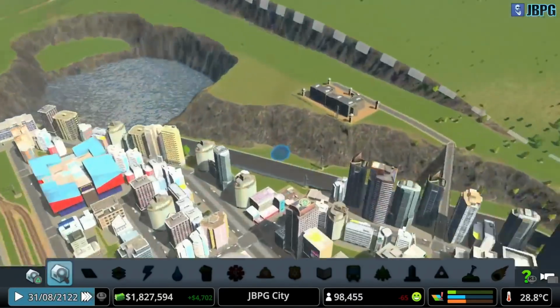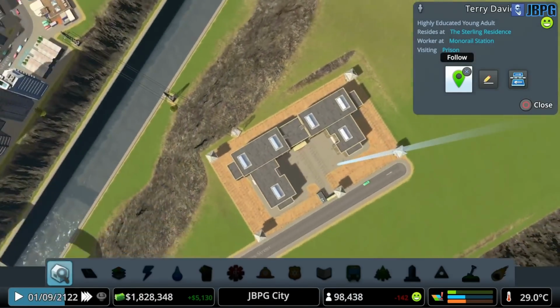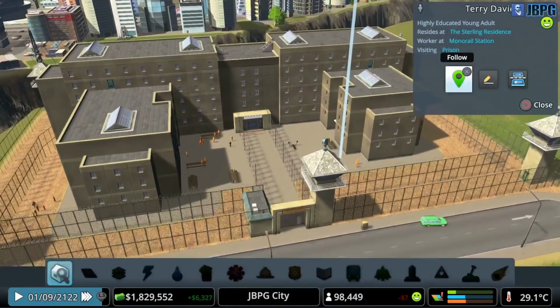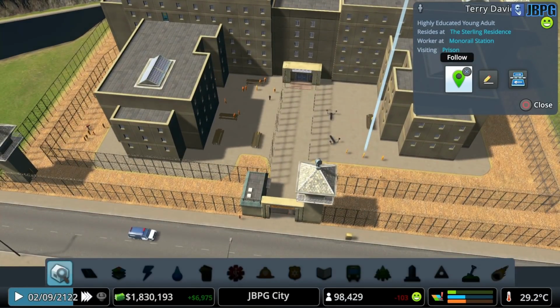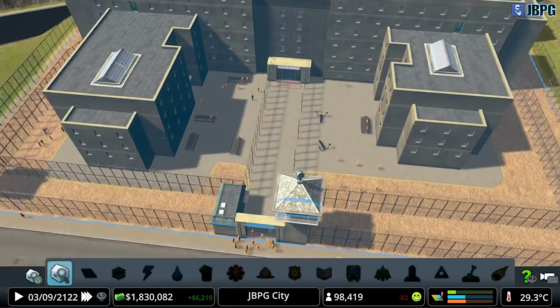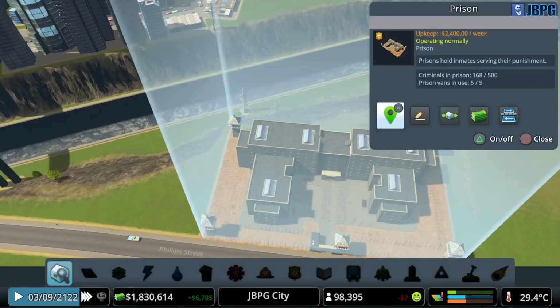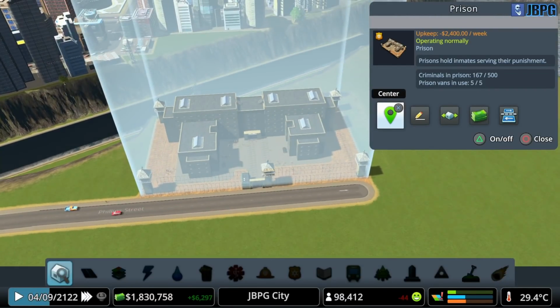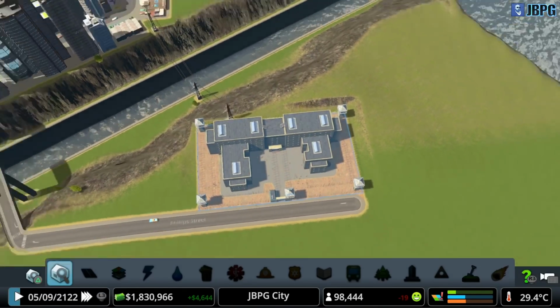How's our prison doing? Oh, that's Terry Davis. Work it at the monorail station. He's got himself nicked for something. What's the capacity looking like? 167 currently in prison. So the population's gone down. Looks like some have been released.